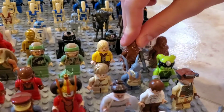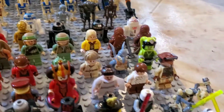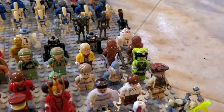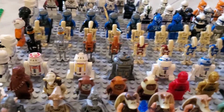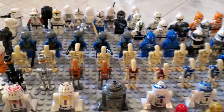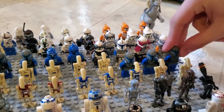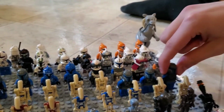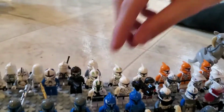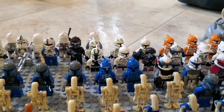These are like a bunch of Chewbaccas. And then this came with Jabba the Hutt, but I'm also dumb and threw out Jabba the Hutt too. And all of these guys, they're pretty much all pretty rare. You can't really get these anywhere else unless you want to buy the sets, except for like these droids and stuff. And me and Justin both had these Mando battle packs, so there's like 8 of them pretty much here. And then there's Commando, I think Senate Clone Troopers.